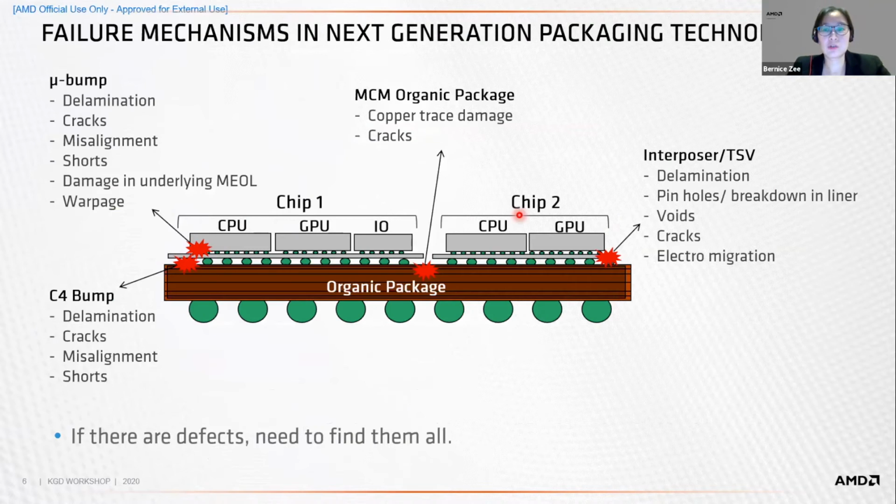So in next generation packaging technologies, what exactly can go wrong, right? If you take each of these dies to be actually known good dies that you obtain from a supplier, and you have put it onto an interposer, and then the interposer is put on the organic package, actually it's no different from a flip chip package in the end, right? And the failures that you will observe are probably similar in type.